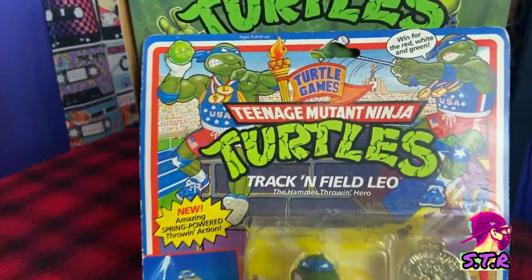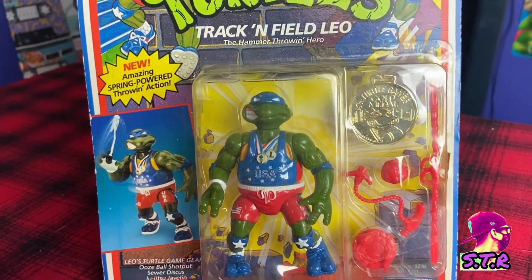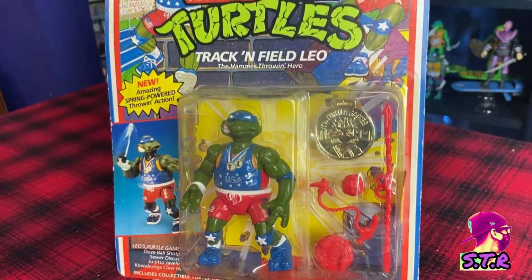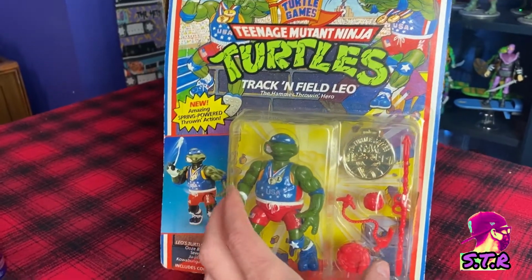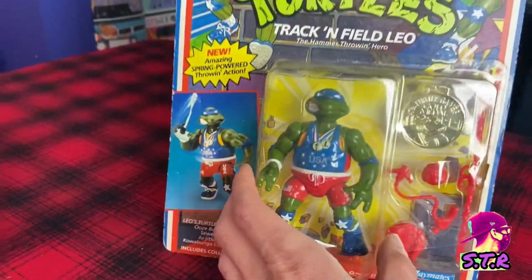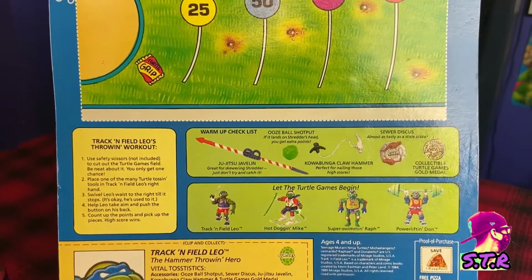Next up we have Track and Field Leo. This is the only one that I have from the Olympics line. I wasn't a super huge fan of turtles in all kinds of crazy outfits and stuff like that, so I don't have too many of those. If I do have them, it's just because I probably got a good deal on them.